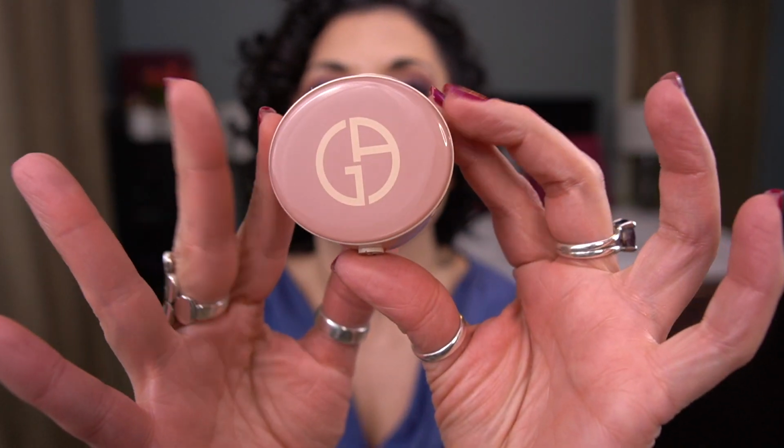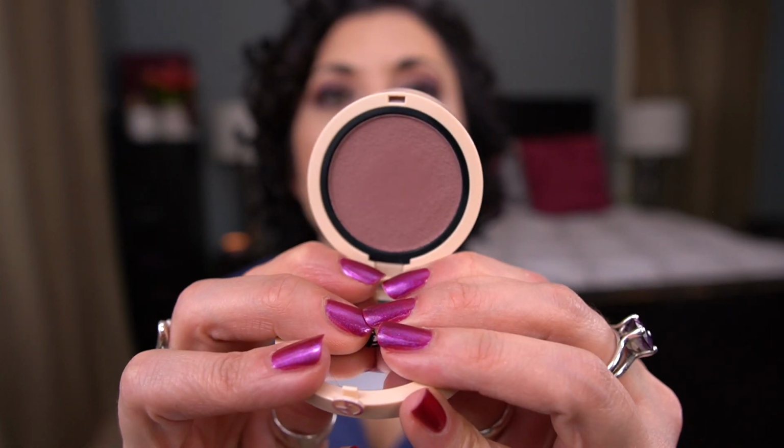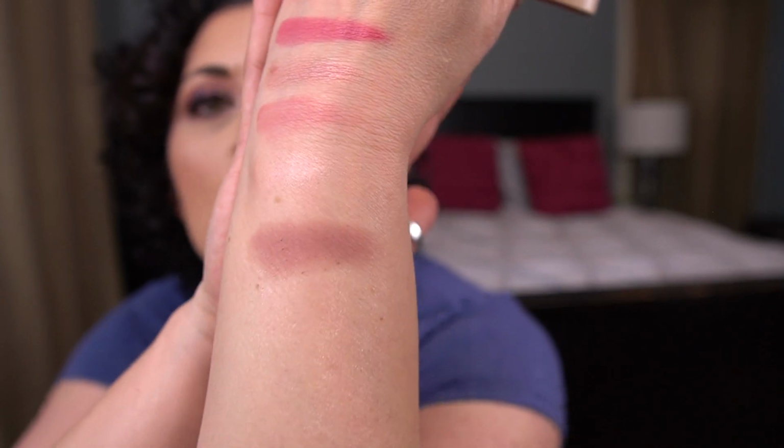I think is mauve. This has been so hard to get. Even on Giorgio Armani's website, it's so hard to get. Anyway, here it is. I mean, look at this packaging. It's beautiful. So here's the shade. It's so pretty. Oh my gosh. It's gorgeous.